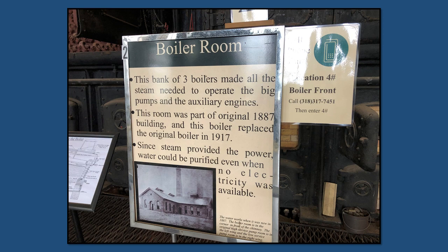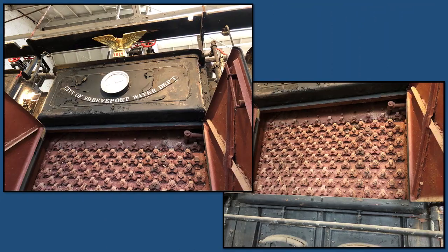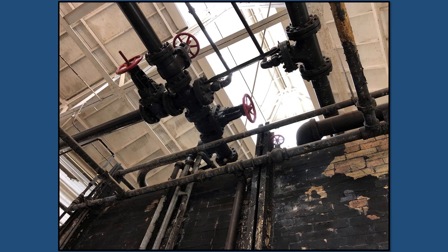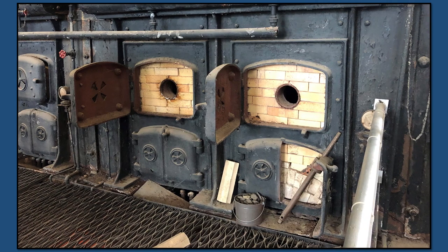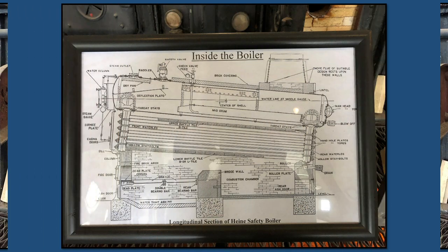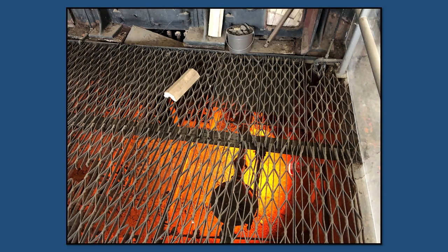The Heine boilers that you see today were installed in 1917 to replace the earlier boilers and consist of 3 separate boilers that were in use for 63 years until 1980. The largest room is number 4, the main pump room, and this was where we spent a good deal of time. The tour guide actually is able to turn on this entire system and everything just pumps along. It is really fun to watch. People of all ages will certainly enjoy seeing all the wheels and pumps going.